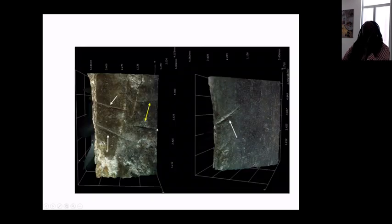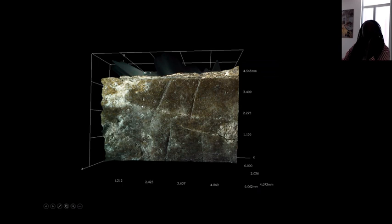But these are some of the cut marks. And this picture is not very clear, so I'm going to show you one by one. I think the next one will be better. Can you see? Is this okay? Is it better? Okay, so this is a long bone fragment.